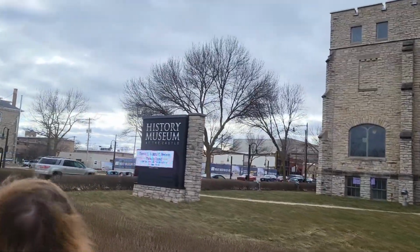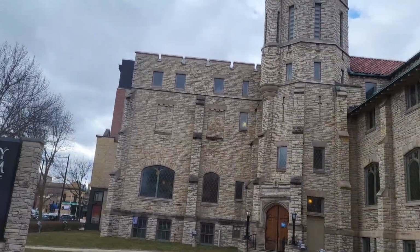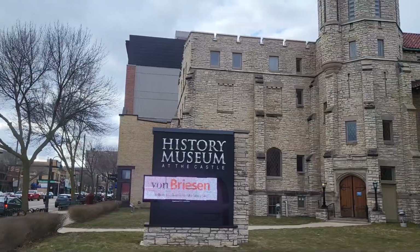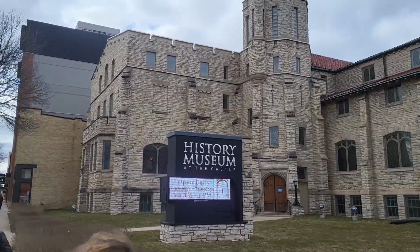This castle was originally a Freemasonic temple. It is now currently the Historical Museum. Although some of the museum was closed off for construction, the most important bits were there.